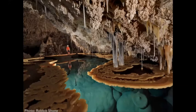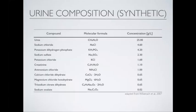So caving trips in these environments are therefore sometimes a threat if external contaminants, like for instance human excretion products such as urine, get introduced in these environments. And urine specifically is a threat. This becomes clear when we take a look at the following table, which shows the composition of synthetic urine in that case. So this is just an estimation.